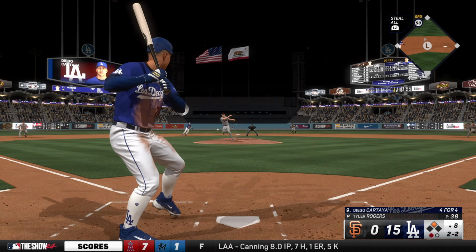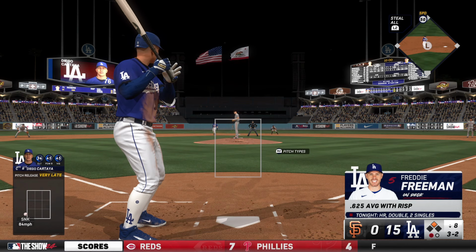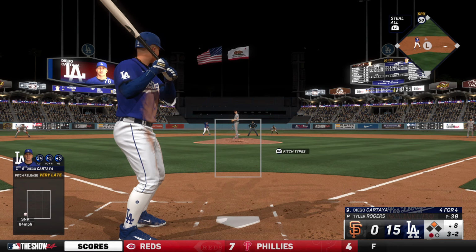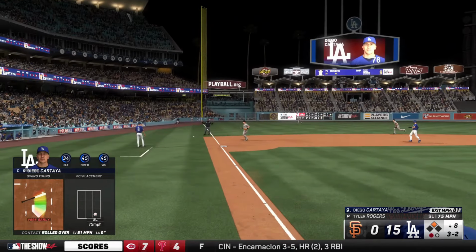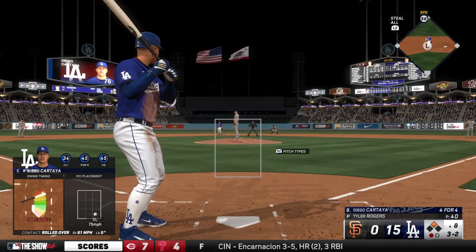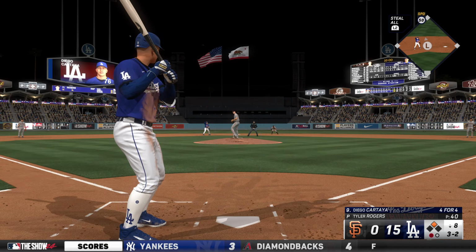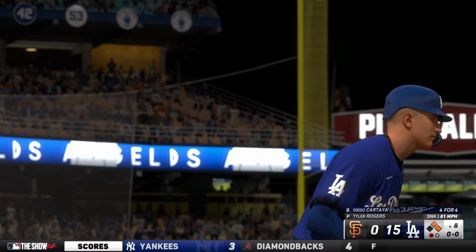Here's a 2-2. That's inside. Count is full. And that's awfully close. I don't know how you take that. He's seeing the ball out of the pitcher's hand really well right now. That one down the line. That's foul. And foul ball. And he walked. That's ball four. Take your base.